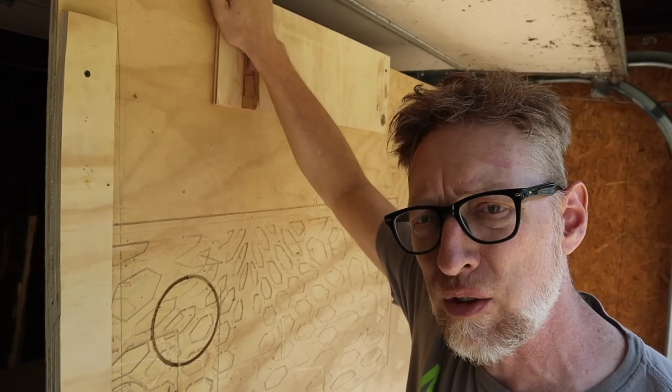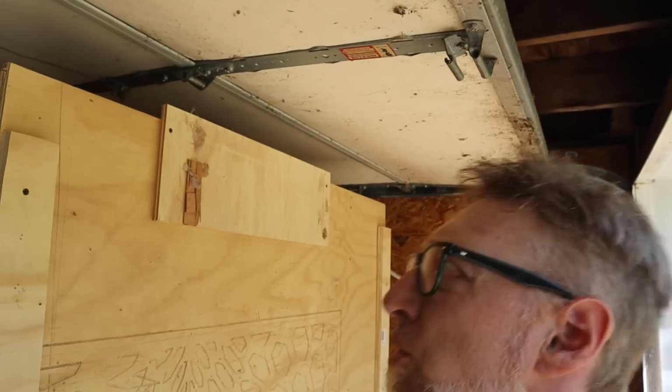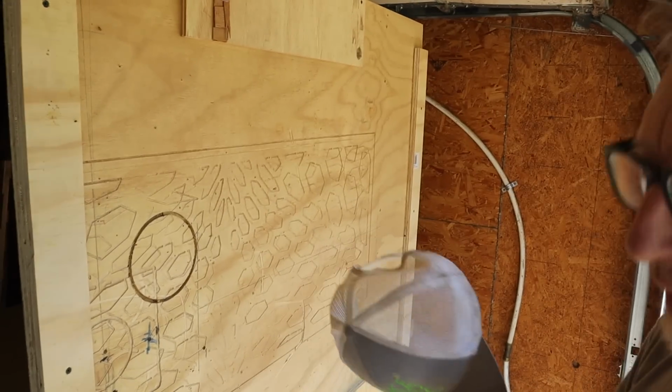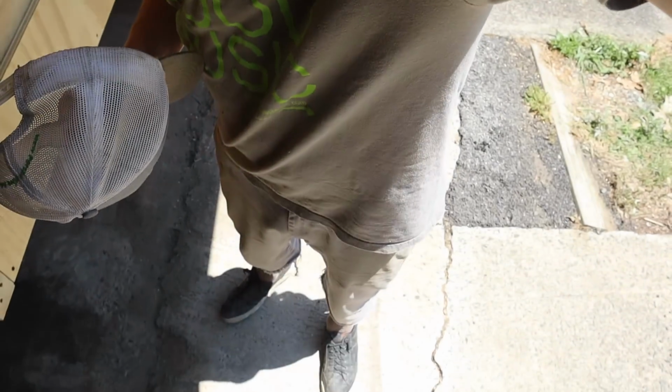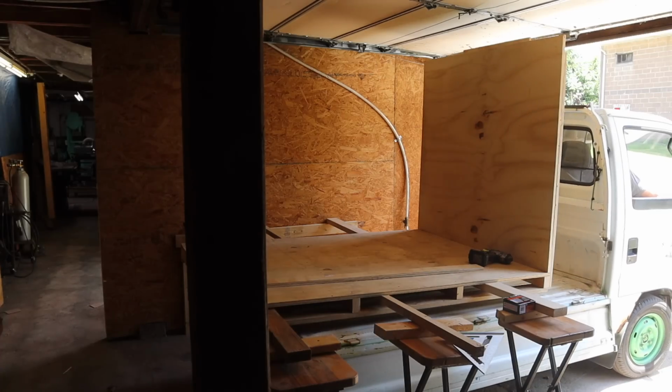This is all not super sturdy right now. It'll get sturdy as the box gets built. But what I'm going to do is back the truck in and make sure it's going to fit underneath the door handles and stuff. Right now on the stands, it's 1 inch or so higher than it will be on my truck, but I got to get up over this bump in the pavement. So I figure this is the easiest way to find out if it'll fit.